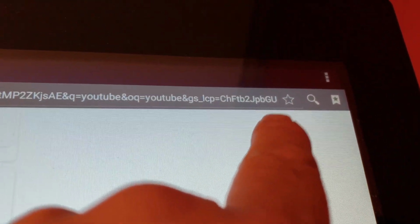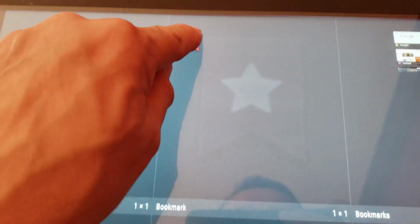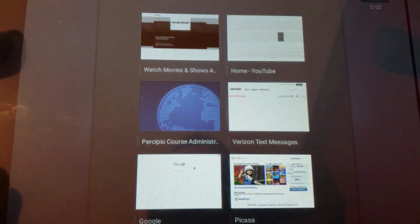And how do you create bookmarks? You just click on that star. You click on the star, it creates a bookmark for you. So let's go to the desktop. You hold the desktop down, you go to widgets, you go to bookmarks. And in here, actually you have to hold it. There you go. You bring the bookmark onto your desktop, and then it asks you to choose the bookmark.